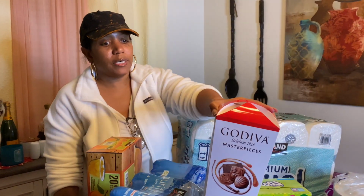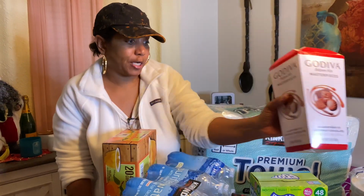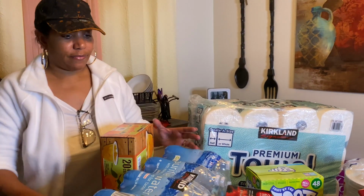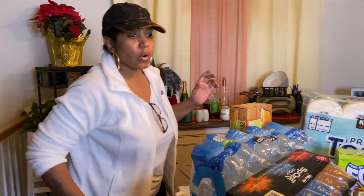And then of course, keeping with the season of the holiday, we got some Godiva chocolates. I believe it may have been $11, and that's pushing it. And my kids love this. This is what I give them. I'm going to show you 2 things, guys. Where are my oranges?